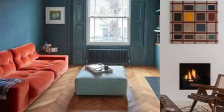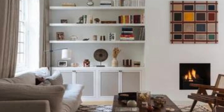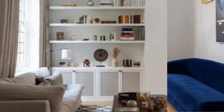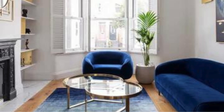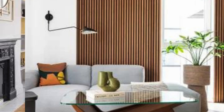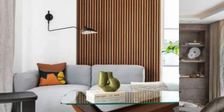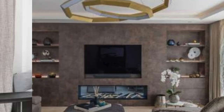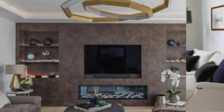Extend the design narrative of your living room by incorporating elements of sustainability. Choose eco-friendly and locally sourced materials for furniture and decor to reduce your environmental footprint. Opt for furniture pieces with modular designs or multifunctional features that adapt to changing needs, promoting longevity and versatility. Consider investing in energy-efficient lighting fixtures and appliances to enhance sustainability.